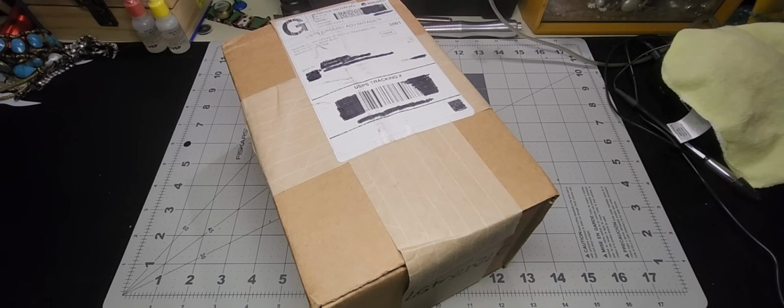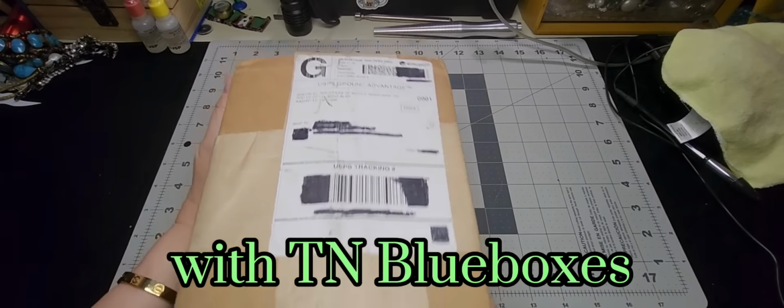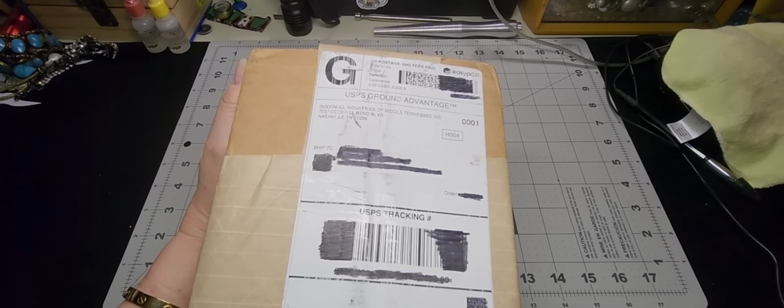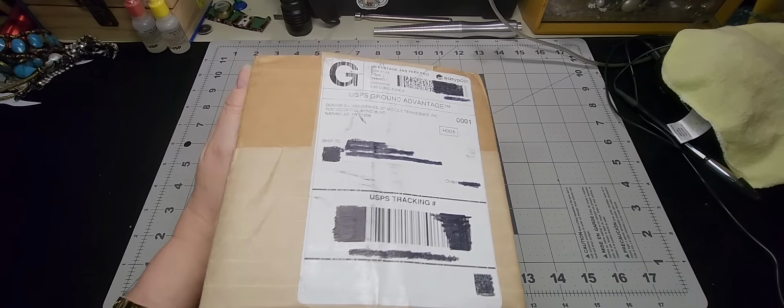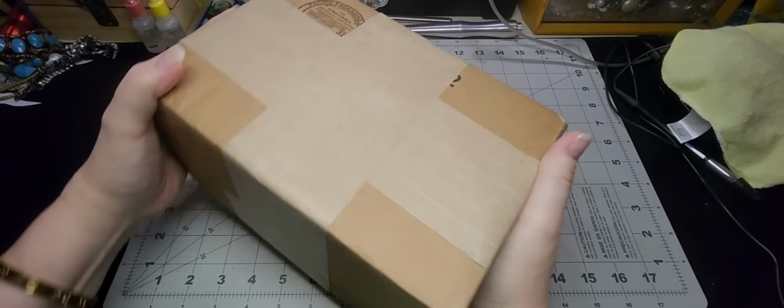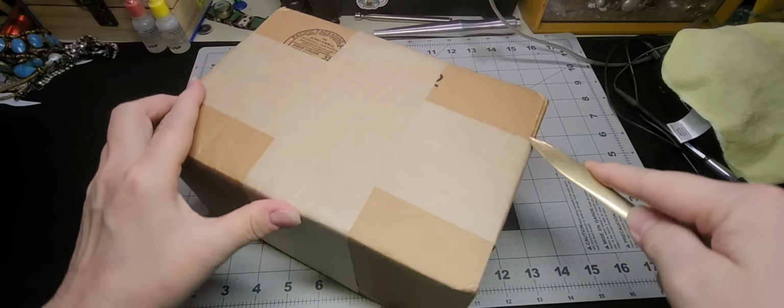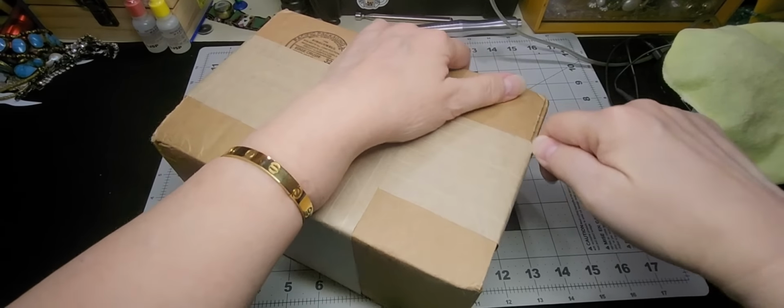I yet have another Bluebox on the way, I think. So I seem to be inundated with Blueboxes. This one I ordered on July 23rd. And this one kind of sounds like it might have a big tangle in it. I guess we'll find out in just a moment.